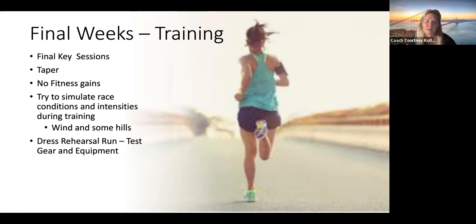It's also a really important time to do a dress rehearsal run. That's the time where in your last long run, you're going to test out your gear and equipment. So try to look at the forecast, determine what clothing you plan to wear on race day, and do your last long run in that. Have your watch set to the modes that you want to use on race day, and then practice your fueling and nutrition as well.